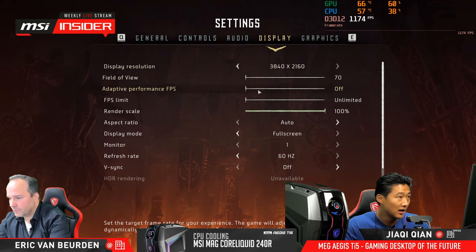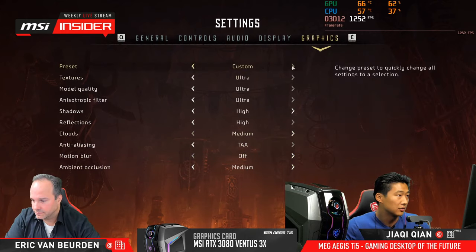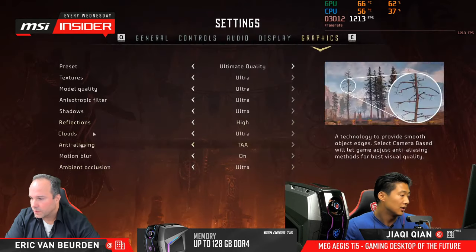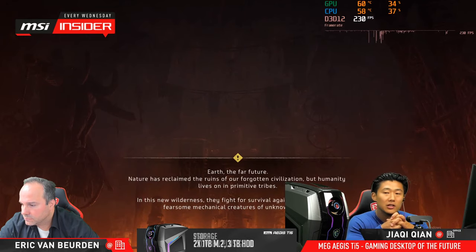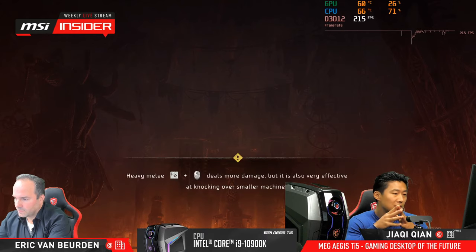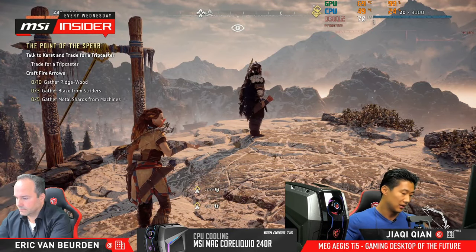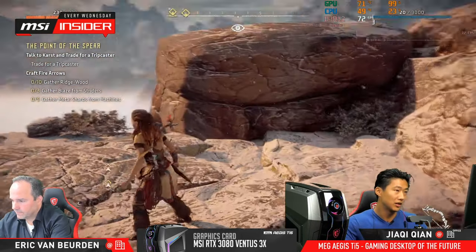Go back to the chat. Graphics, ultra. Wait, let me just put it back to ultra quality. All right, apply. Yes, and then get into the game, continue. This is one beautiful looking game. It's loading. Some games might take quite some time to load, but if you have a regular SSD or even a hard disk, it would take even longer. That can be really annoying sometimes.